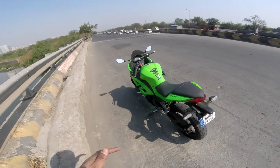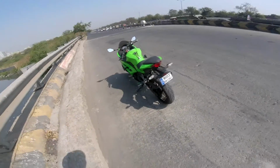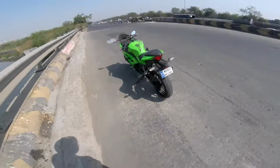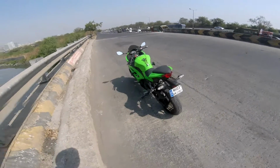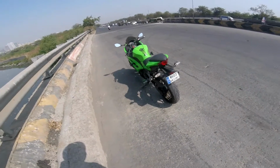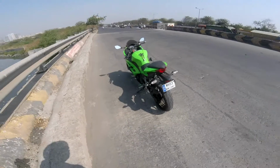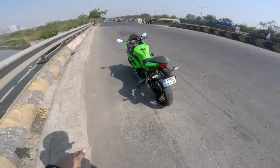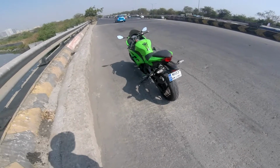Even now with the competition like R3 and RC390, RC390 is giving you a lot of package like ABS. This doesn't come with ABS, but yeah, you get that quality, you get that Japanese quality. Yes, R3 is new into the market. You can definitely look at that, but I wouldn't. After riding a Kawasaki, my next bike is going to be a Kawasaki. So that much I can vouch for the quality.